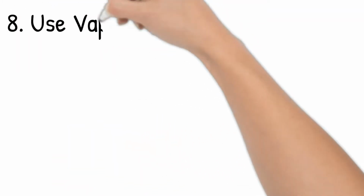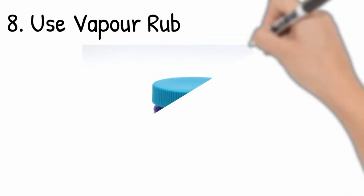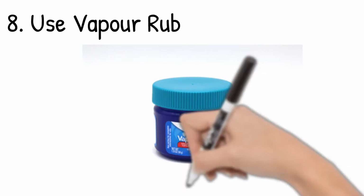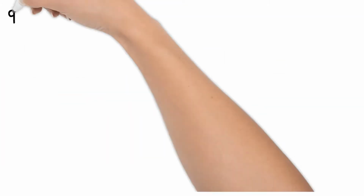8. Use a vapor rub on your chest when you sleep. This will help keep your nose clear as you lie flat. Apply it to the skin on your chest and inhale the vapor. Always read the instructions on the packaging when applying it. Do not apply it to your nostrils because this puts you at risk of inhaling small droplets into your lungs.